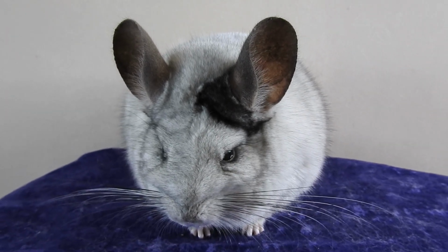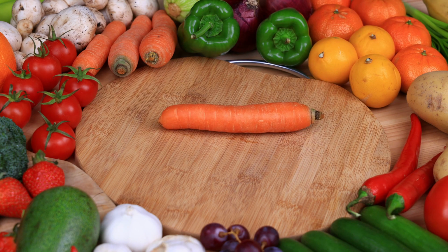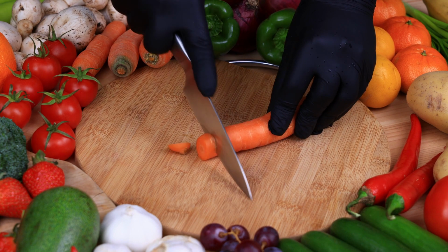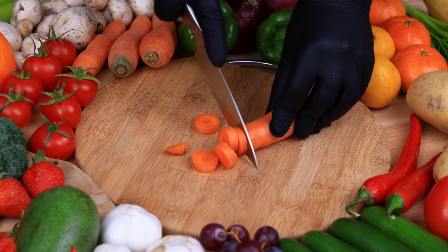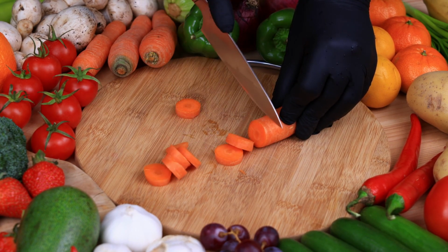Okay, regarding treats, avoid fresh anything. Fresh herbs, fresh fruit, fresh veg, anything fresh, do not give it to your chinchilla, because it can cause severe diarrhea for your chinchilla, which you clearly do not want.